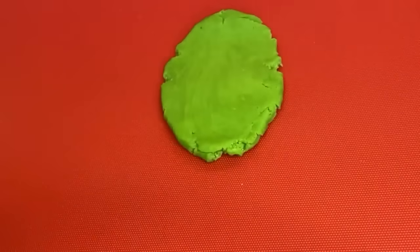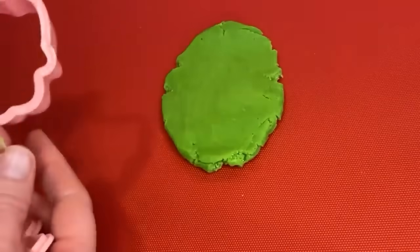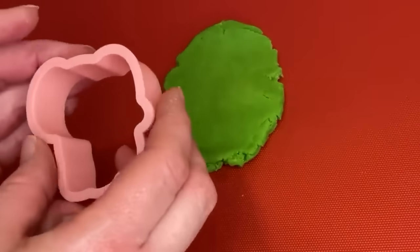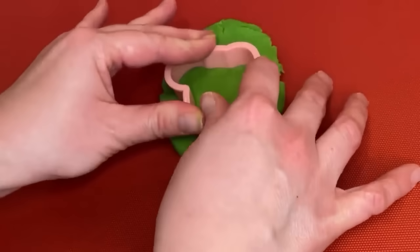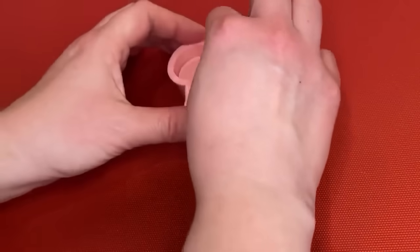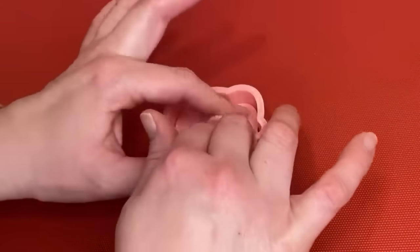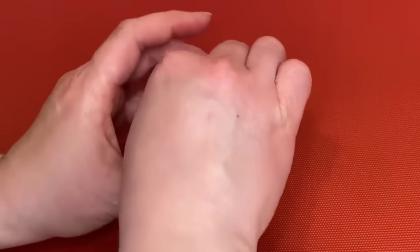Let's see. Okay, our next cookie mold. Let me find it. Here it is. What do you think this is? All right, let's put it down. You have to press it down to make sure it goes through the Play-Doh and take all the excess Play-Doh out. And then you get your top and you press it down. You just want to make sure that it's going to come out. So you want to press it down a few times, make sure it's good.